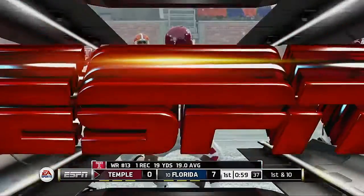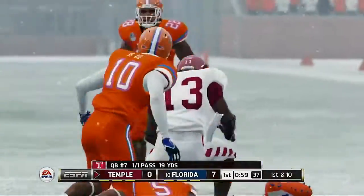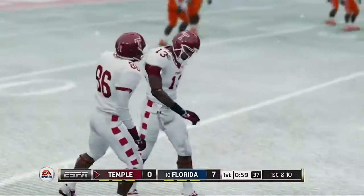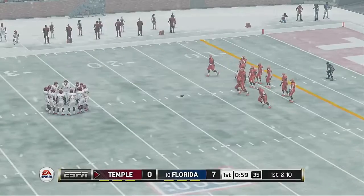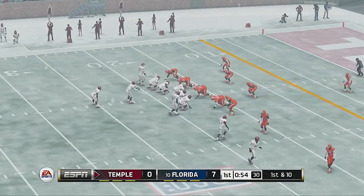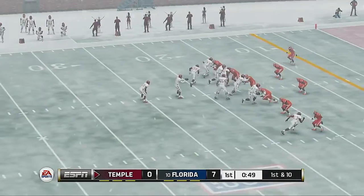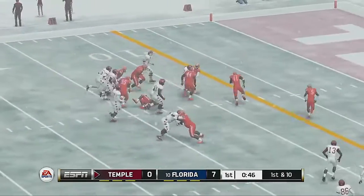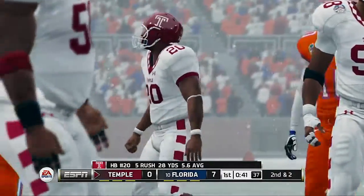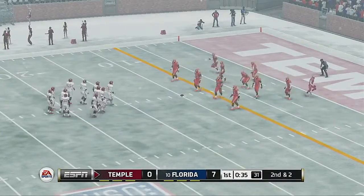Good pitch and catch there on second down. Yep, it was good enough to get him the first down. That's just a nice play. That makes it first and 10. From the 18-yard line, first down. Gains his way to the 10-yard line. That's a gain of 8 on the play. That makes it second, and this is the ninth play of the current drive.